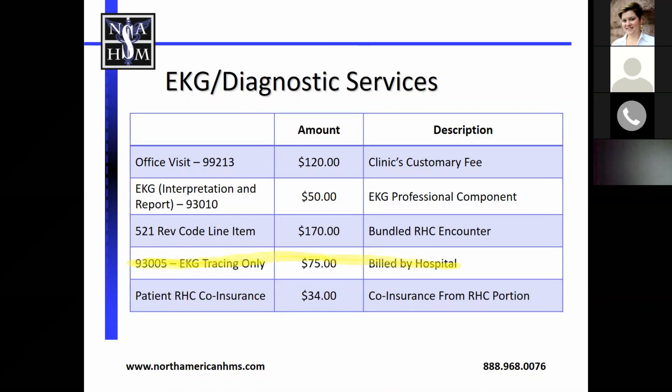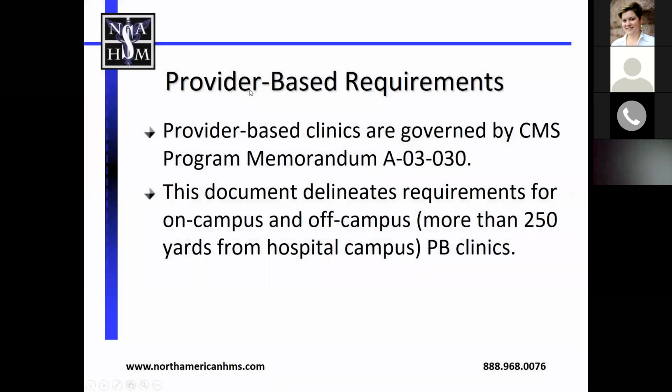Excellent. So our 93005, now that's going to get peeled out, and that's going to be billed on a UB04 using the hospital PTAN number, paid at cost if you're a CAH, paid at a line item, fee for service if you're PPS. So there's our biggest billing difference right here, and that's just a brief example. Try to get back to my controls here.